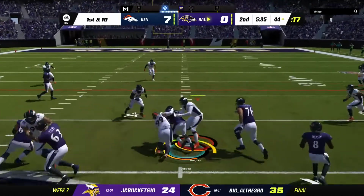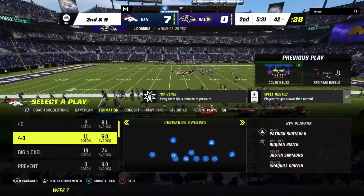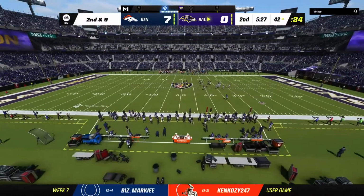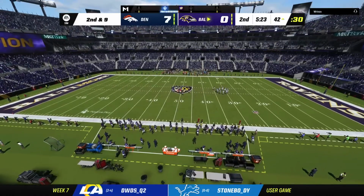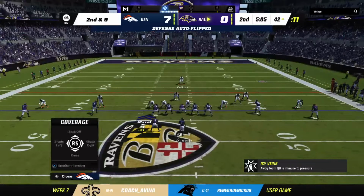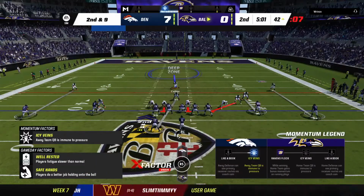On 1st and 10, it's Dobbins. And he'll be brought down at about the 42. On the tackle, it's Randy Gregory. Not a whole lot there. The defense was ready, it looked, for that run-pass option. You get the sense that next time he has that opportunity, he may keep it himself and get to the perimeter. Probably owes his back a little bit of an apology on that one, huh?